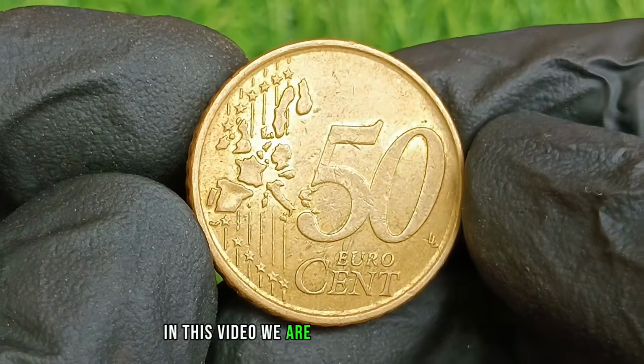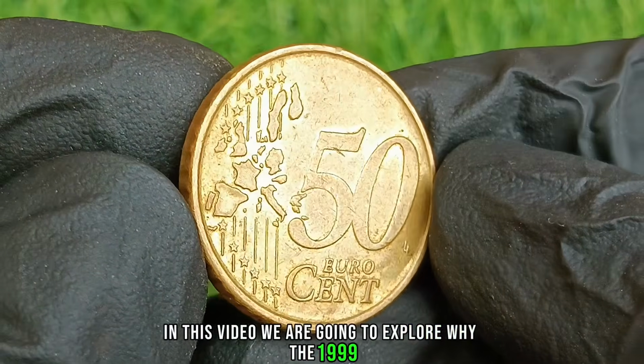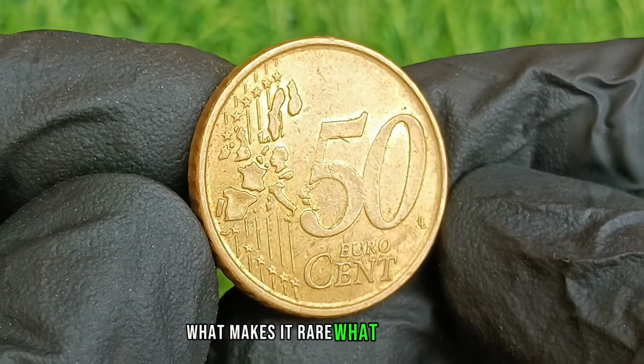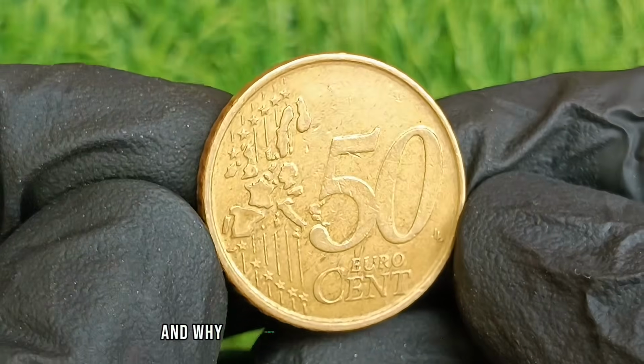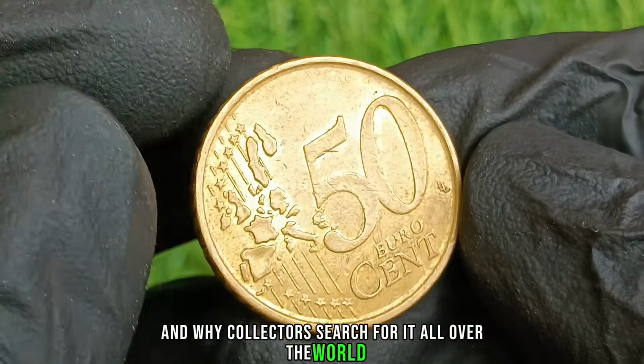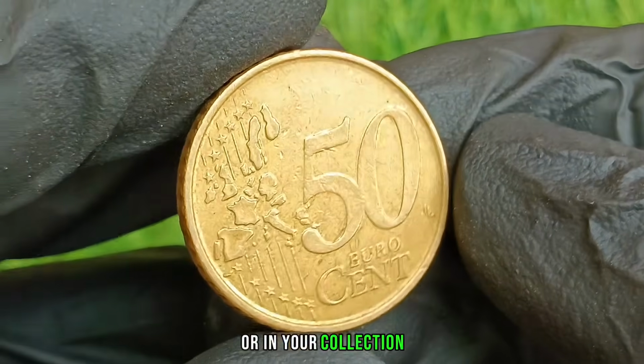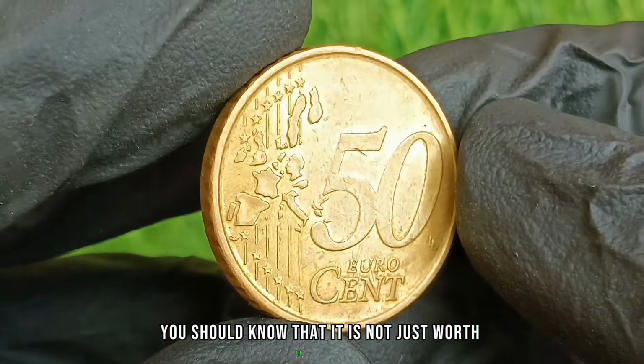In this video, we're going to explore why the 1999 Belgium 50 Euro cent coin is valuable, what makes it rare, what its design represents, and why collectors search for it all over the world. If you happen to find one of these coins in your change or in your collection, you should know that it is not just worth 50 cents.